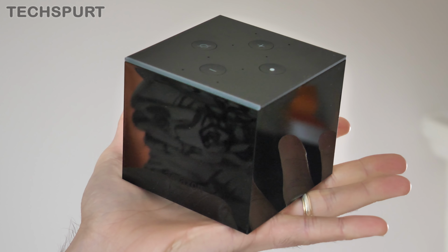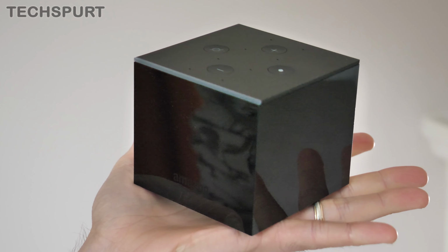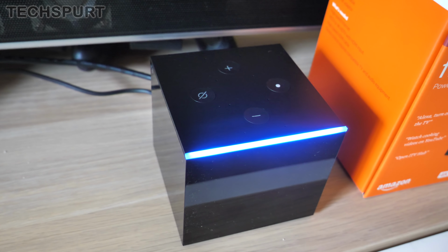And then last up is the Amazon Fire TV Cube, which looks like some kind of alien transmitter thing straight out of Star Trek. It's very sci-fi-esque. Especially when Alexa kicks to life and that blue LED thing starts flashing. I don't know what's going on there. It's a bit mental, but cool, I guess.